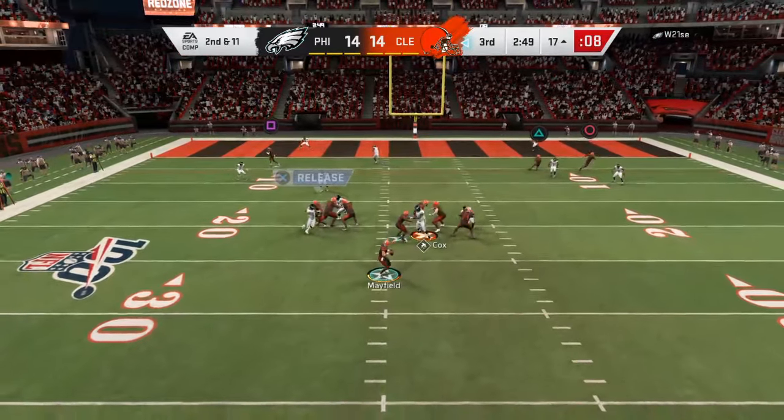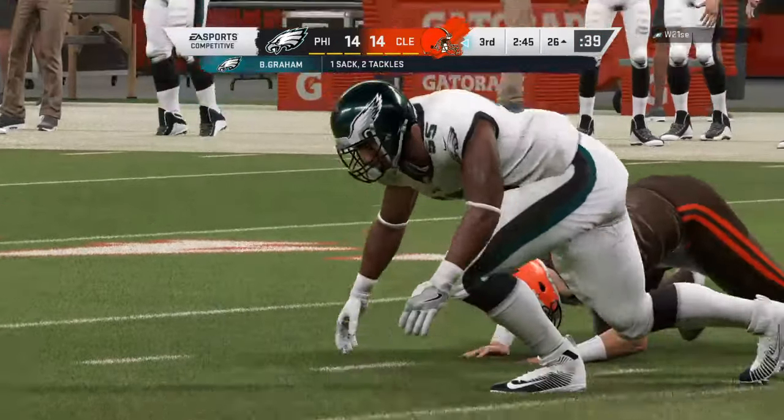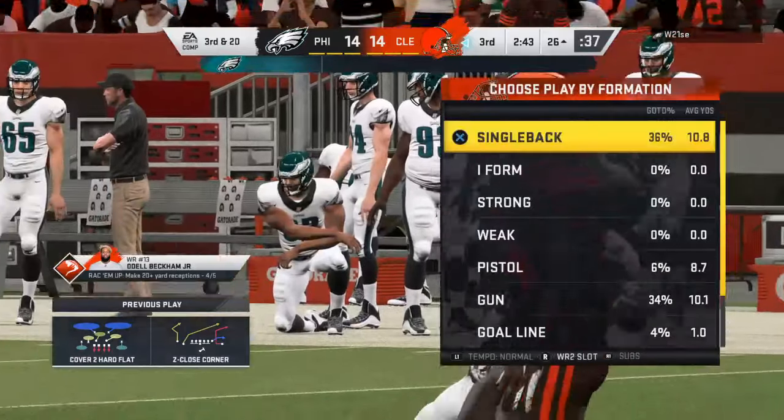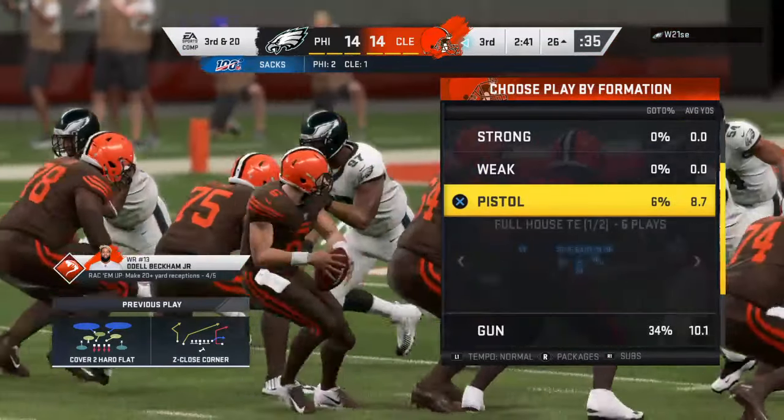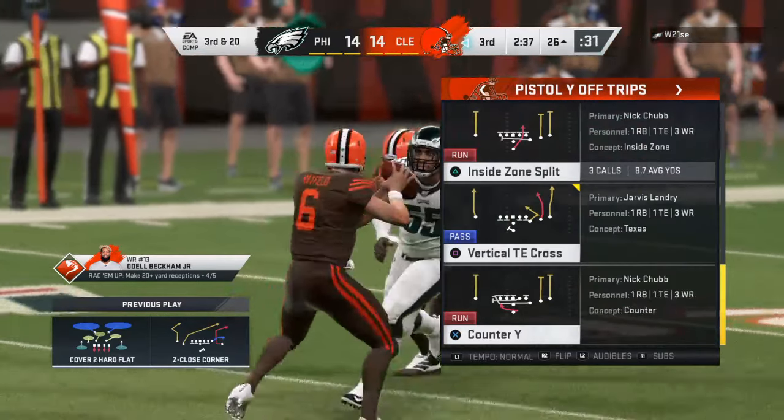Throwing again on 2nd down. Mayfield. Pressure comes, and down he goes. The Eagles get there for the sack. Brandon Graham applying the heat off the edge. But nothing takes a start to have a good drive, quite like a big loss on a sack, does it?